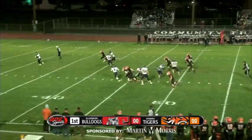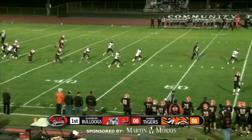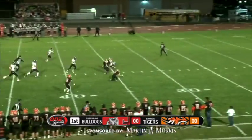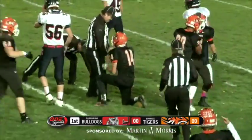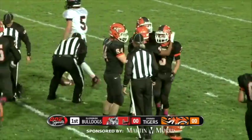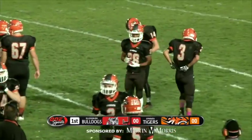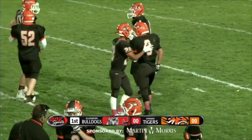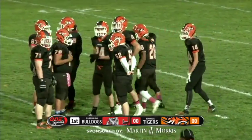Snap goes over the head of the punter. Ball still on the ground, he picks it up. Wow. Somehow is able to kick that. Oh, and then Berryman can't grab it on the pickup. Wow, I'm impressed he got that ball off. I didn't think he was going to get that ball off. A wild, wacky play. Tigers will start now from their own 34-yard line.